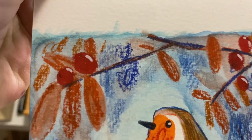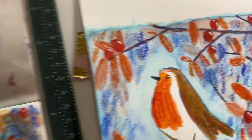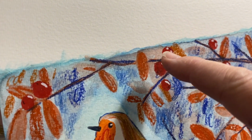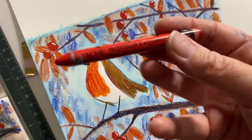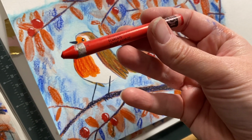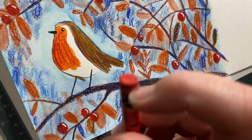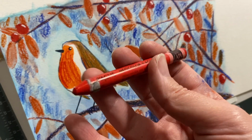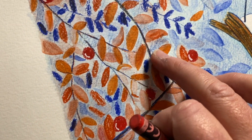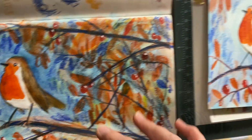It was tricky adding the highlights on these berries. You might want to know what materials I've used. It was difficult using liquid paint on the berries because I'm using water-soluble crayons. These are the Neocolor 2s, and you can use them either as a crayon or you can add water to them. You can see that I was adding a water brush to the end and using that like a palette to paint on. I did a bit more of that on this one yesterday. You can see it's more painterly, and this one's more scribbly. I used more of the crayon this time, which is more true to the original sketch.